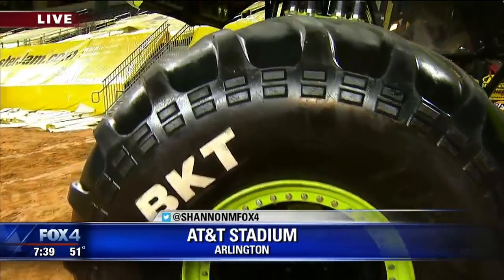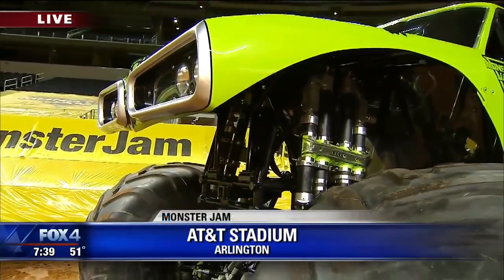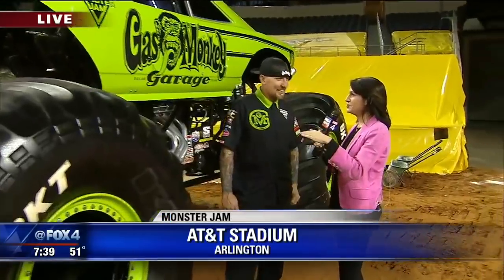It's all for weight and for driver comfort and safety, so it makes it easier for us to go over the obstacles. Well, and to get inside, you have to climb underneath, as I just learned when I got in it, and you can look through the bottom. That's how you see what you're doing. Yeah, 90% of the time we look down between our feet because when you're in the air, you can't see where you're going through the windshield.